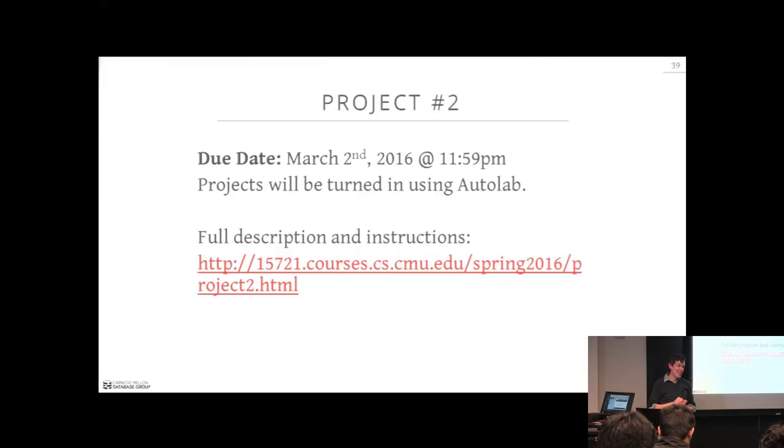None? Everyone can go write a BW tree in their spare time in a weekend. It's that easy. All right, people are shaking their heads yes.